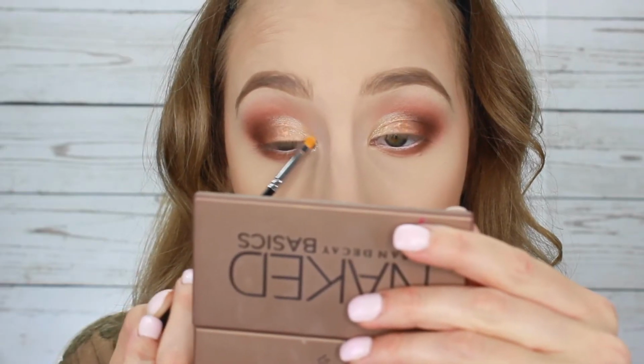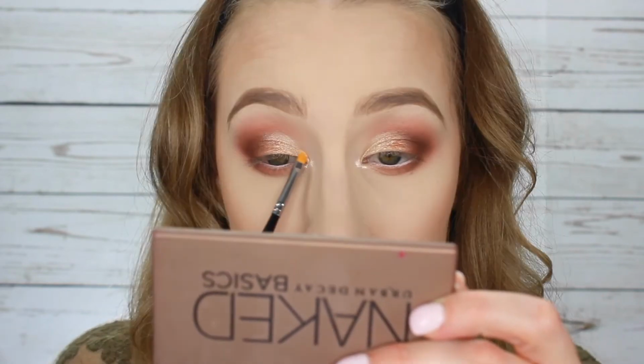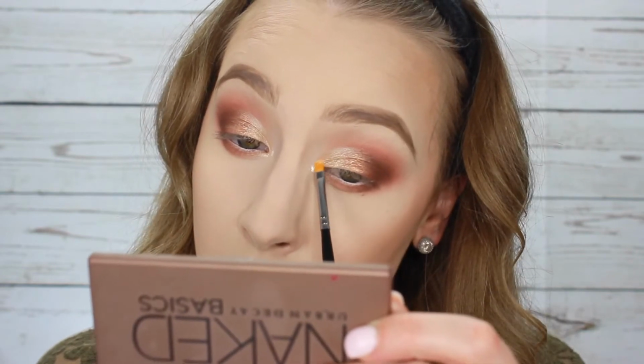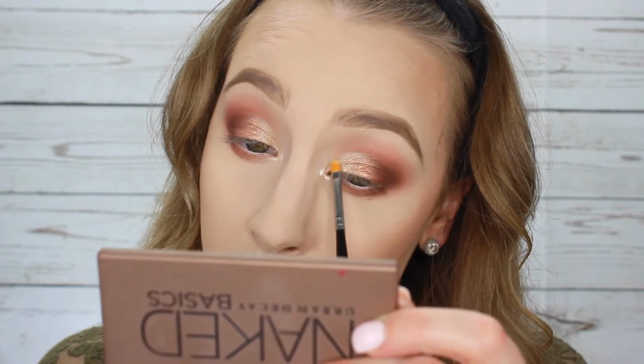For my inner corner highlight, I've been loving the Makeup Forever Starlight powder. I think it's in the number 11. So nice. I use it on a wet brush, and that stuff is intense. Also, kind of halfway worked it into the lid as well.